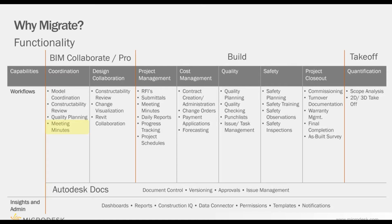For example, in the BIM Collaborate and Collaborate Pro, we now have access to meeting minutes. In BIM 360, that was previously something that was only available in Build. Now, if we look forward, we also have new features like progress tracking and project schedules. So the entire cost management inside of BIM 360 was an additional purchase on top of Build, whereas on the unified platform, it's actually a part of just the Build package.